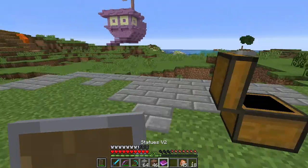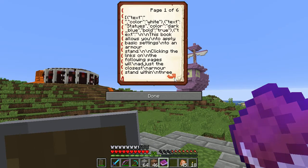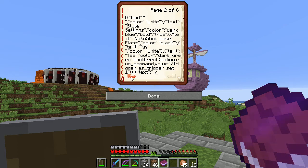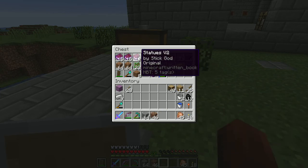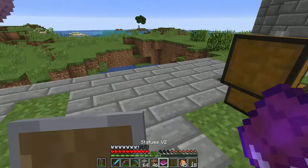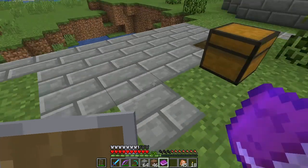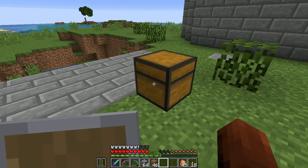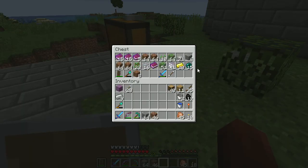So if you don't know what this is, it's part of the data pack, the Hermitcraft ones. So what you can do with this is you can click on a... Is this the right one? I don't think that's the right one. Statues V2. Yeah, I guess it is. You can click on your armor stand, and then you can actually change it. You can pose it, you can make it do different things, hide the base and all that fun stuff. So it looks like he's got tons of those.